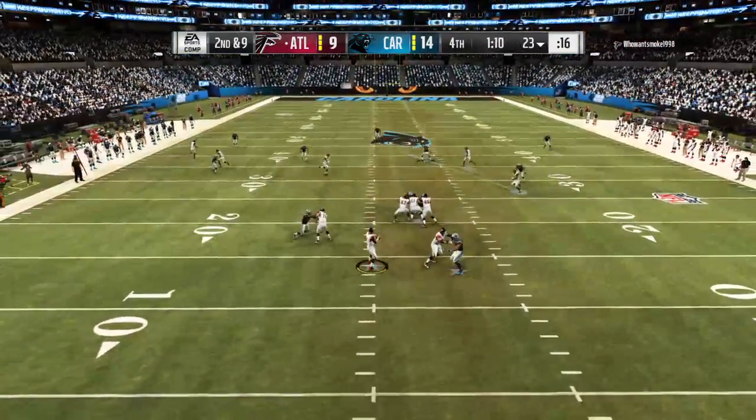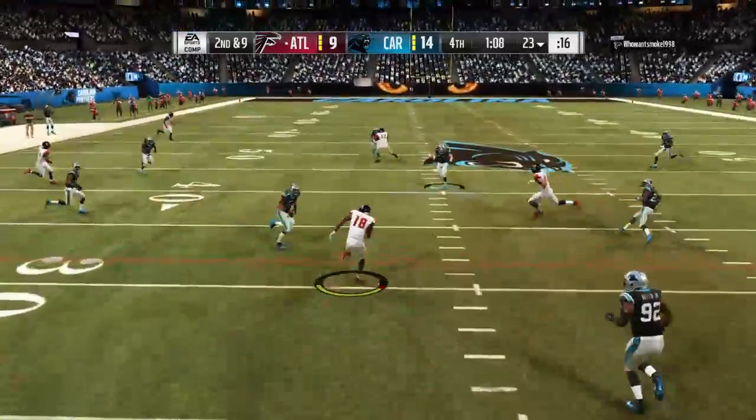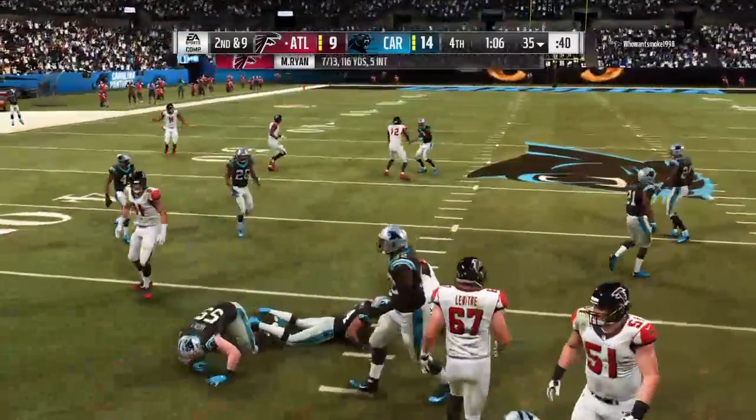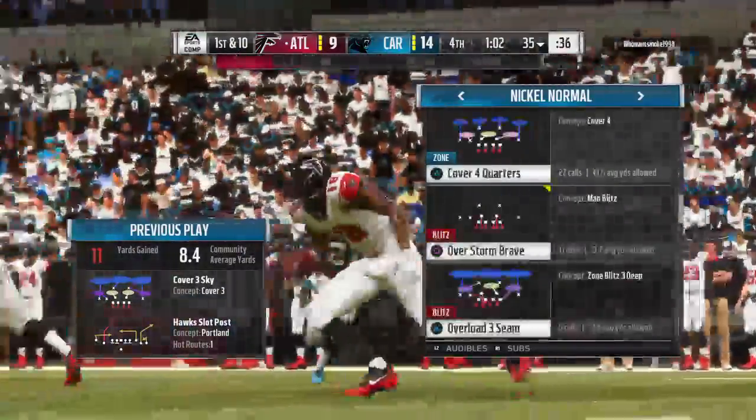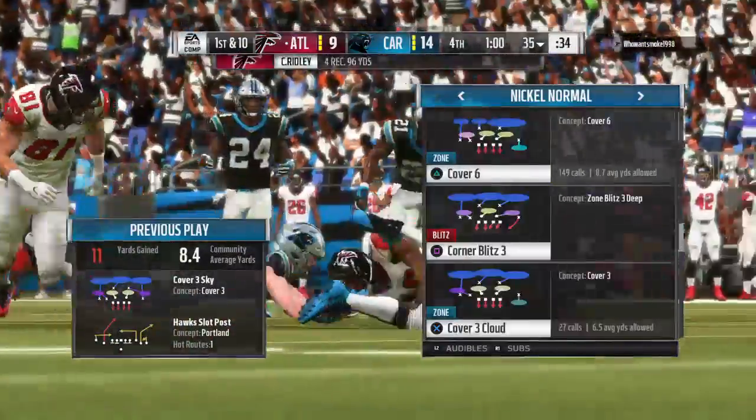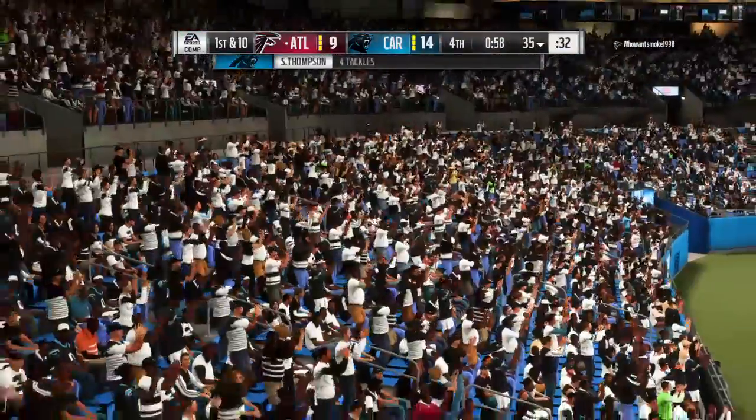Back to throw. Over the middle, that's caught by Ridley, and he's brought down, getting this one up to about the 35. It's a gain of 11 yards that time, and it produces a new set of downs.